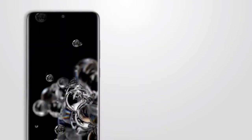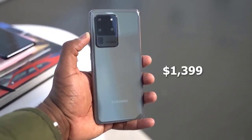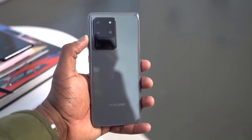That is the battle between these two juggernauts. The Ultra looks like a complete beast, and you're thinking, how much is pricing? Well, the Galaxy S20 Ultra starts at $1399, and I'm not sure how it moves up in price, but that's what it is. But it does come with a ton of features in there, and it is a 5G device.